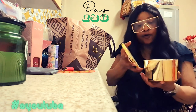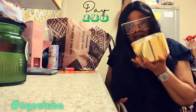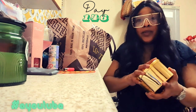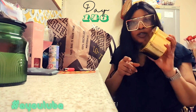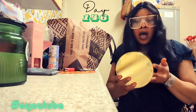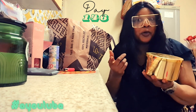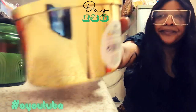This is the one that I got from Poundland last year. I've still got it. A little goes a long way. I got this one from Poundland last year, and this cost me £5. I bought it because it reminded me of Havila Gold. It smelled good, it looked good, so I bought it.